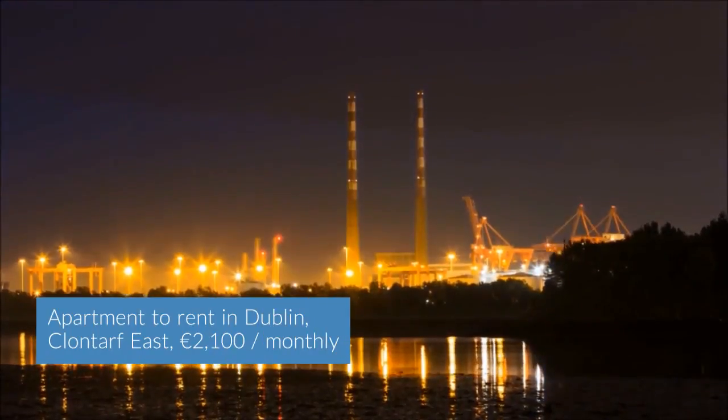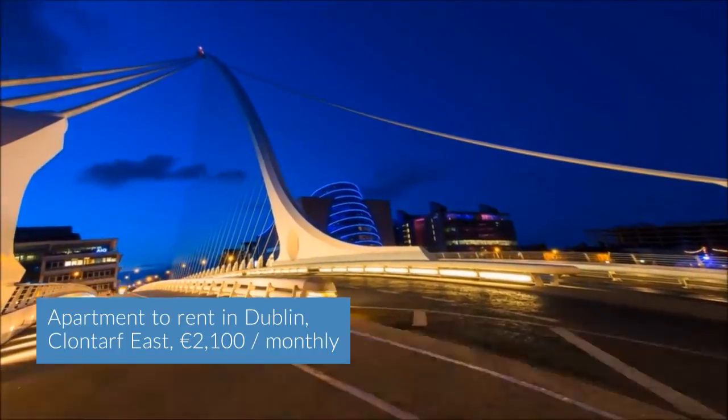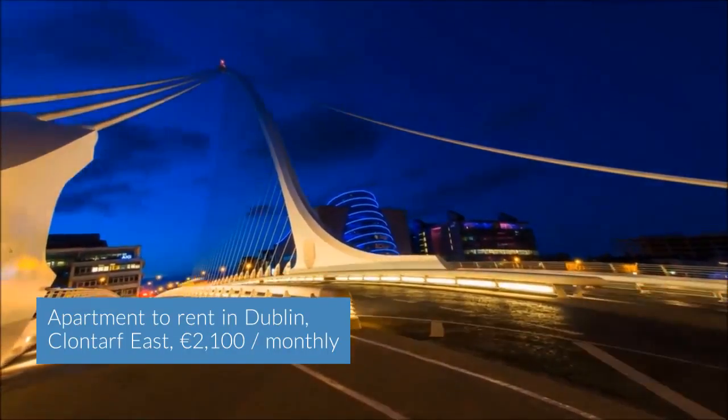CribScan presents this magnificent rental in Dublin. Stanley Estate Agents are delighted to bring this wonderful two-bed property to the rental market. This property is a first-time let.